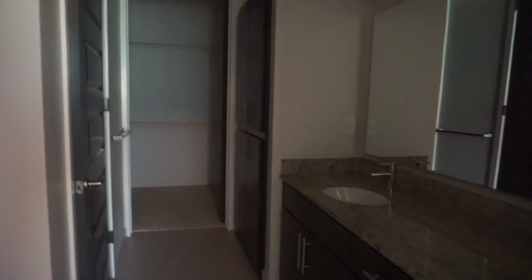So it's nice to have windows. I love sleeping with the windows open and the fan on. I need white noise so I can go to sleep. That is just a straightforward master bedroom. The bed's obviously going to go here, with a TV and dresser and stuff like that. Pretty straightforward. And we're going to head into the master bathroom.